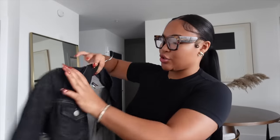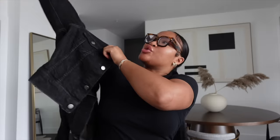I got this cute denim jacket. I've been wanting a dark denim coat for like the longest time, especially with the warmer months approaching. I just wanted to grab something that was gonna fit into my everyday wardrobe so I'm able to wear it every single day. I wanted this to be like a cute everyday stylish jacket.